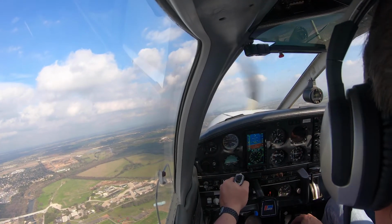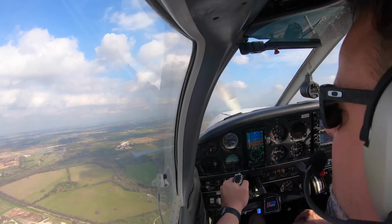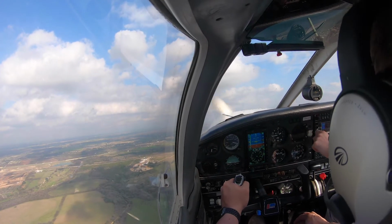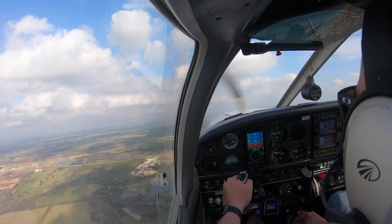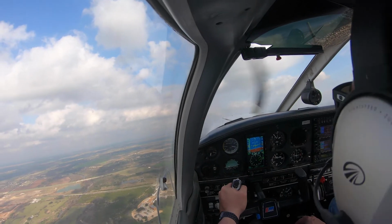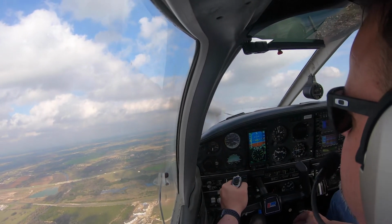Georgetown Tower, Warrior 430 kilo, midfield, left downwind, 18, full stop. Kilo, runway 18, clear to land. What altitude are we going to? We'll just go up to 2,000. 31 Golf, the Cessna ahead will be turning eastbound here shortly. So field elevation over there is a little bit lower than it is here. Pattern altitude over there is 1,600. Field elevation is like 600 something. So pattern altitude is going to be 1,600, and remember, runway 17 is right closed traffic. Runway 35 is left closed traffic.